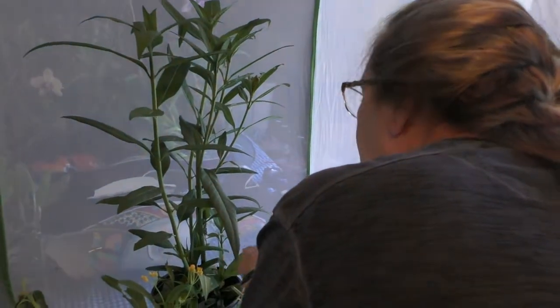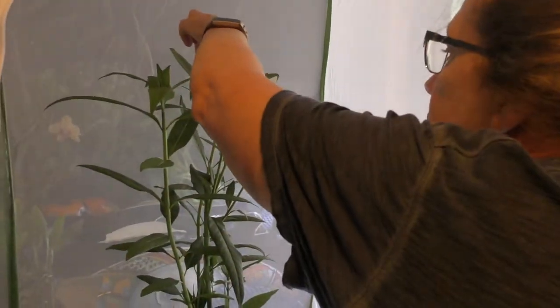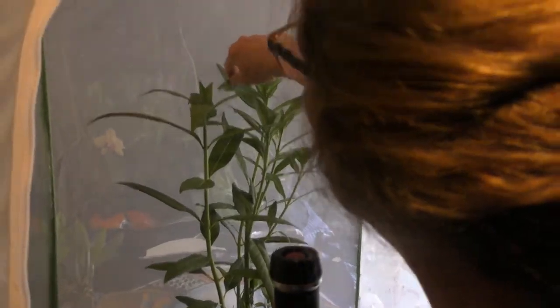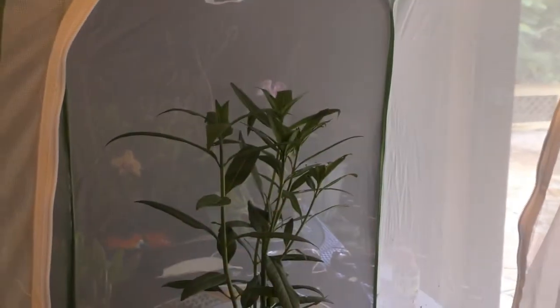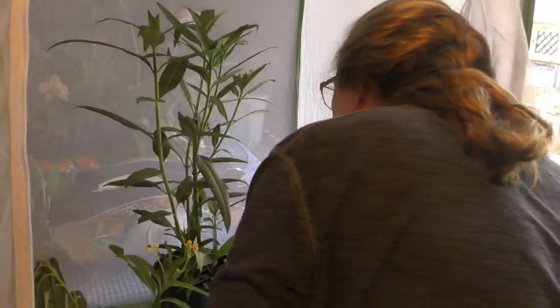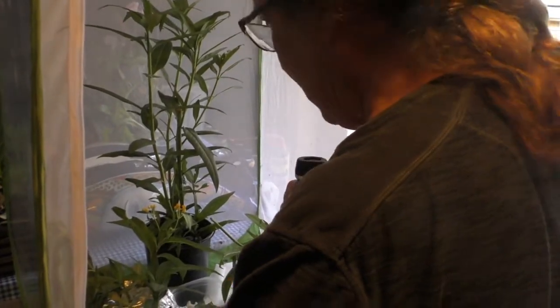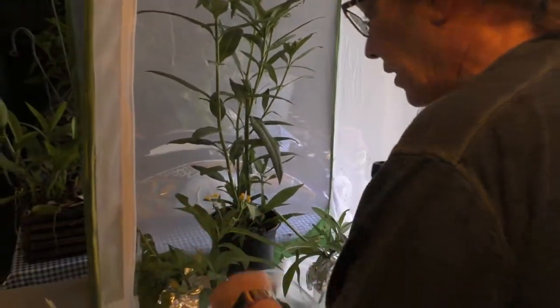These are the ones I put in here. Here's a medium-sized one. I don't know where our bigger guy is. We can't find a body, so I don't know if he's down here hiding. I just don't want to disturb. But I don't want to pull this one off because there's three more eggs on there.